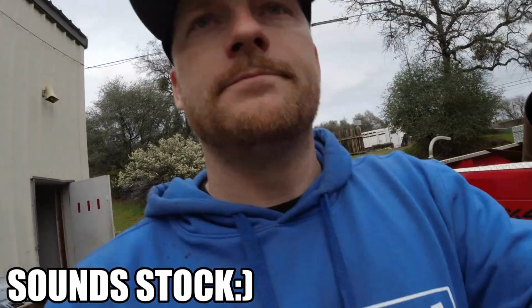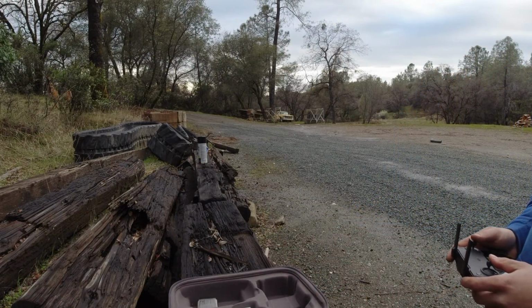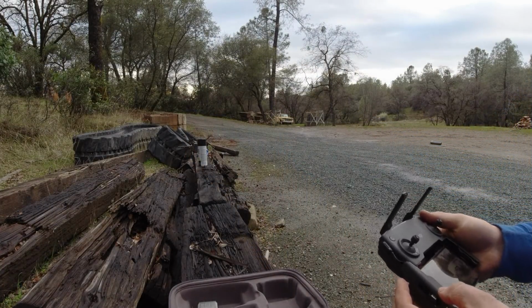Let's take a step outside. I'll get the drone up in the air so you guys can get a better understanding of what I'm working with, and we'll go from there. There you guys go. I use a Mavic Mini is what I use.